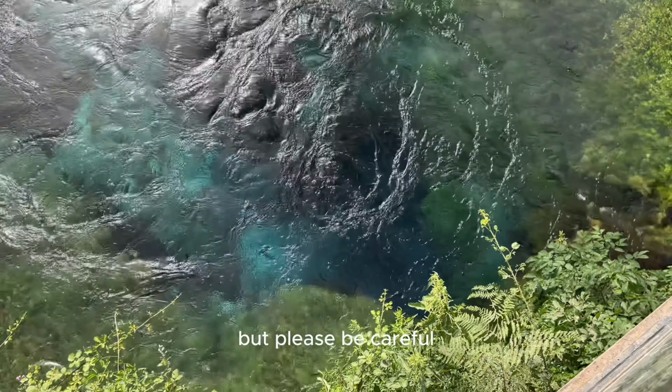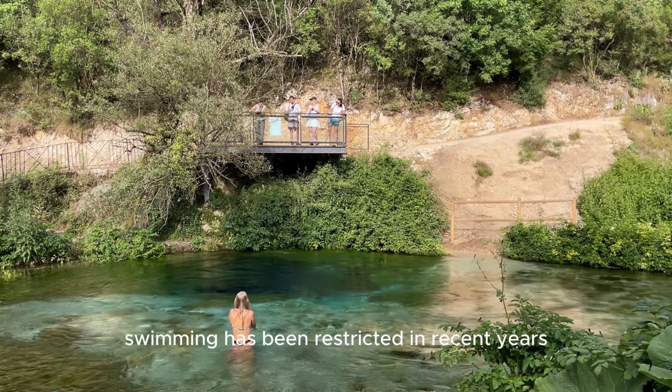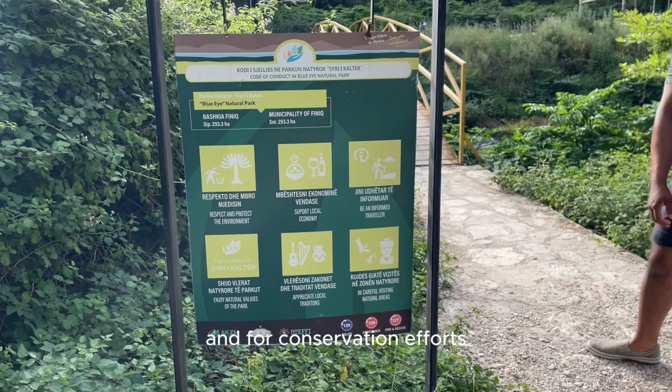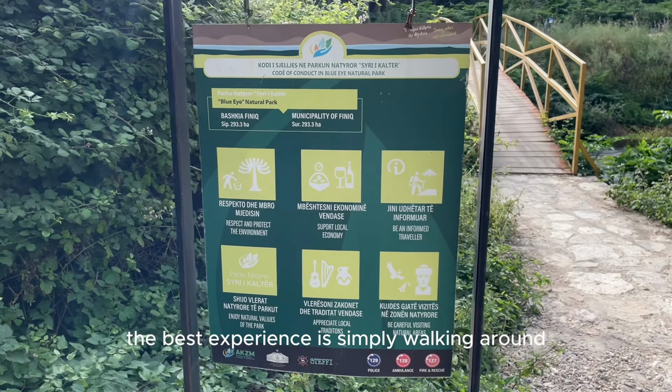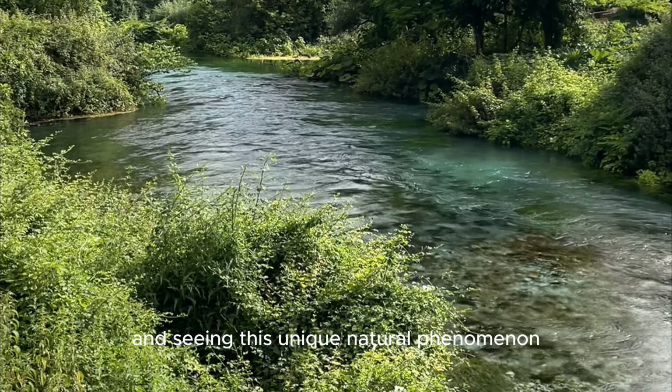But please be careful, the Blue Eye is not a swimming pool. Swimming has been restricted in recent years because it's a natural spring and for conservation efforts. The best experience is simply walking around, enjoying the scenery, and seeing this unique natural phenomenon.